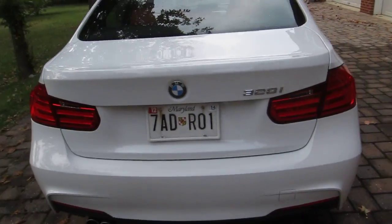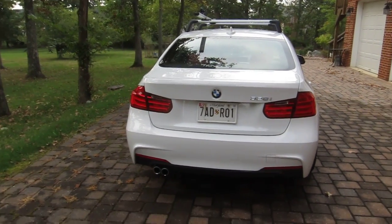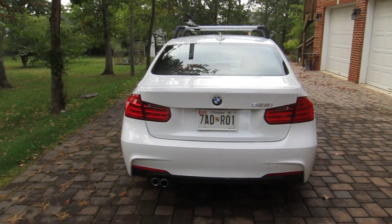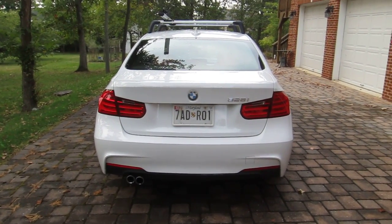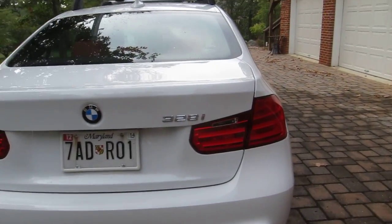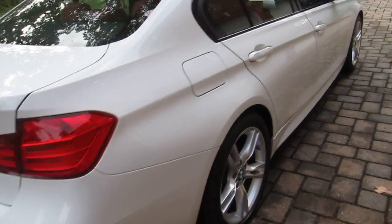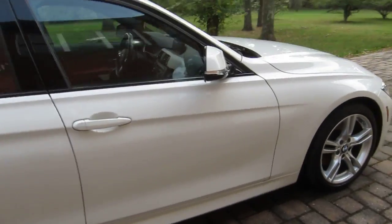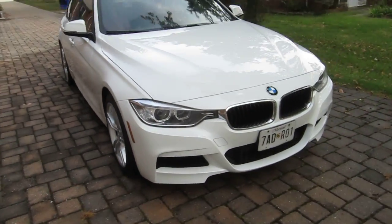So very quickly, I'm not a car guy, absolutely not a car guy. So this will be coming from a non-car guy perspective. And I'll tell you my reasoning of why I picked this car and how it has been serving me so far. So again, this is the 328i. You may notice that it looks a little bit different because I went with the M Sport package. And I'll also explain why I went with the M Sport package.